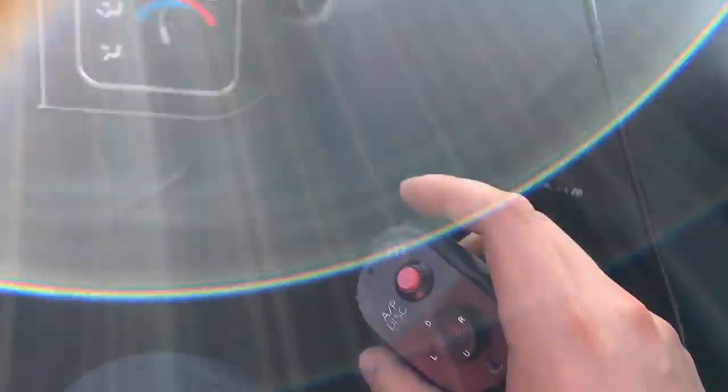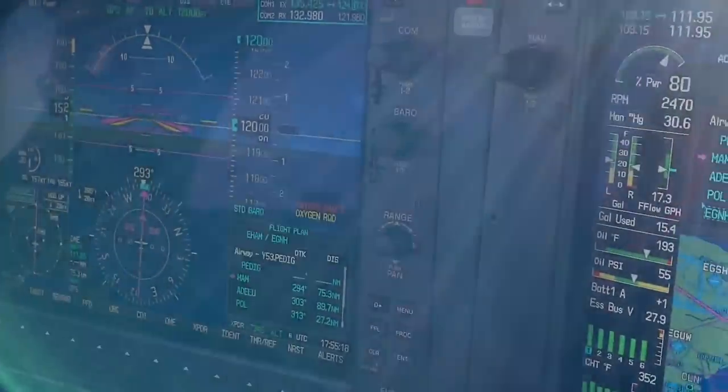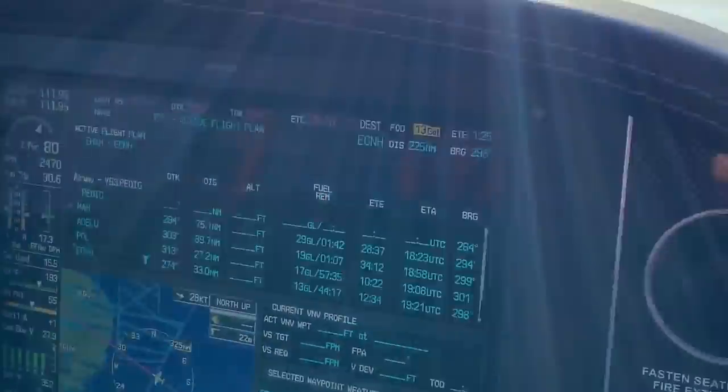In about 3 miles, we're leaving controlled airspace. My service terminates. The FIR, have your details. Contact London Information 124.16. Leaving controlled airspace in 3 miles and contact London Information 124.16. Good evening.